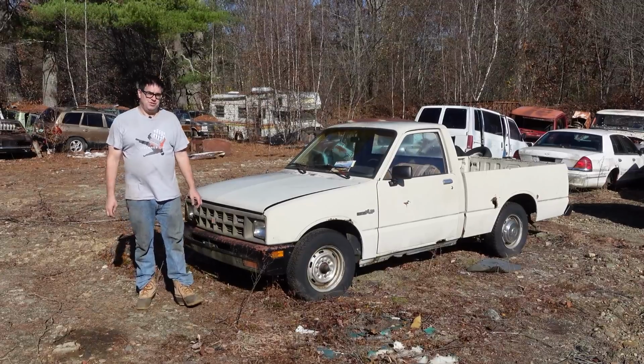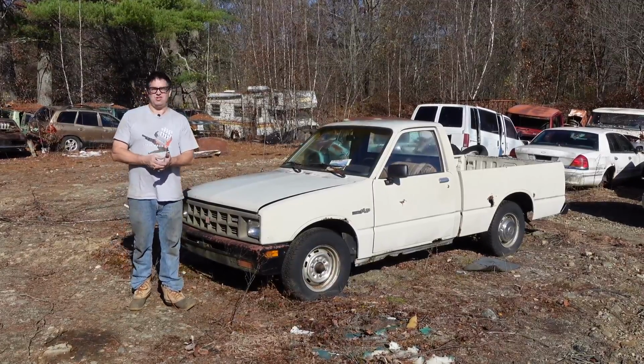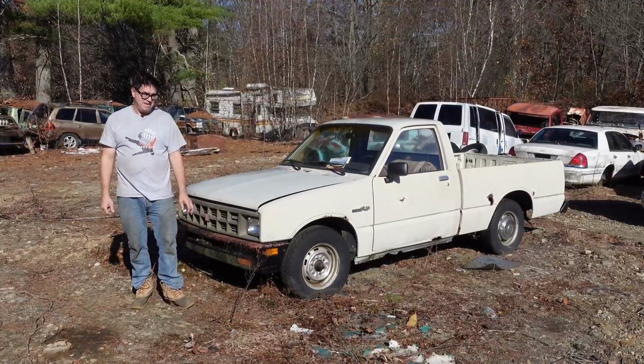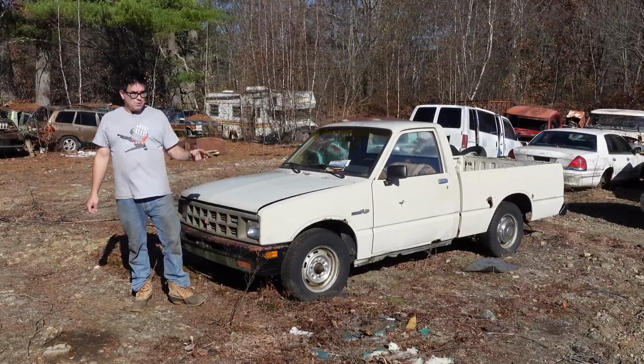Hey, Steve Biani here doing the junkyard crawl at Bernardston Auto Wrecking in Bernardston, Massachusetts. Anybody remember the Chevy LUV pickup truck from 1972 through 1983? Well, this is the Chevy LUV's reality, the Isuzu PUP.